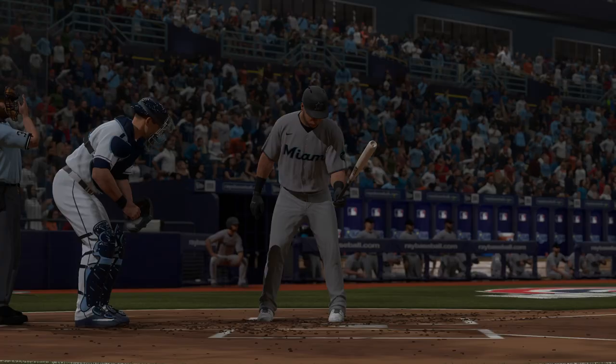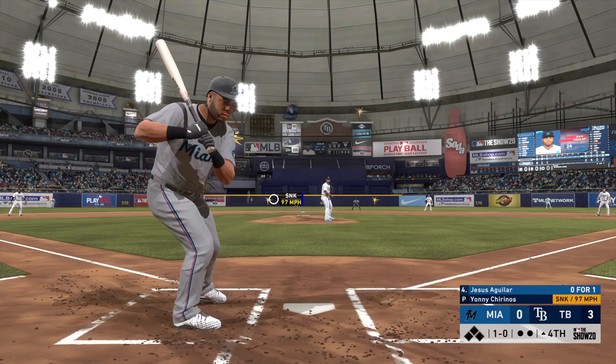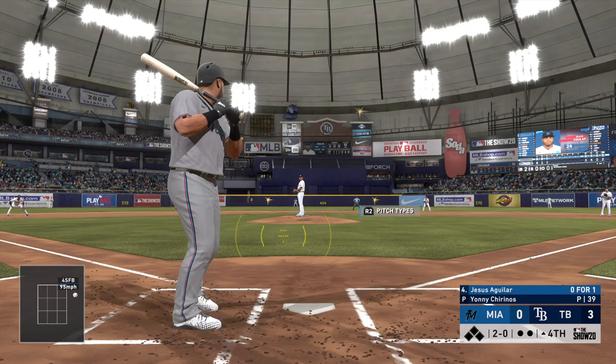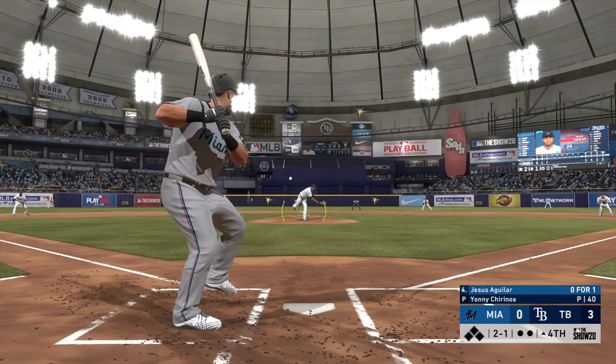So here's the cleanup hitter for Miami, Jesus Aguilar. He'll try to get it going here to begin the fourth. He's set, and the pitch. That just misses off the inside for ball one. 2-0 now. Now the 2-0. Is offered at and missed for the first strike. The count now at 2-2.